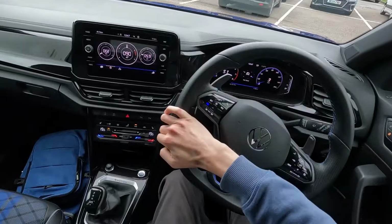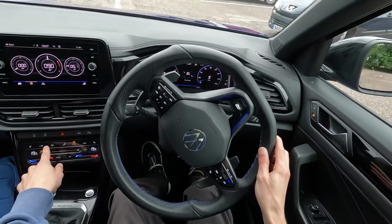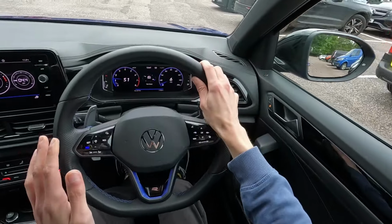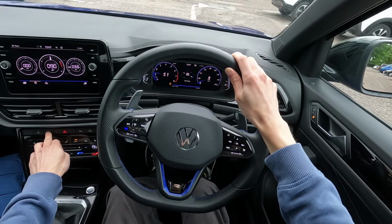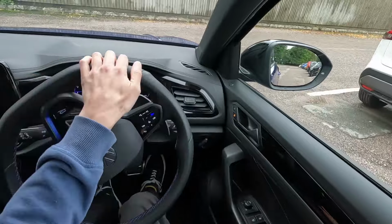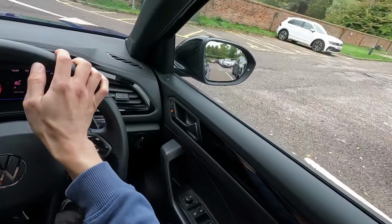Now, you can play around with even more things. You can reduce the traction control too, which will just make things... Now this car is just so capable because of the 4Motion, because of the Haldex system. Even if you turn traction control off or pull it into a sportier setting, you can turn it fully off or halfway house. You know, it's a safe, stable car designed to look after you and your family.